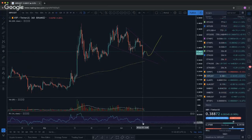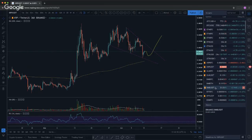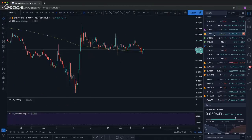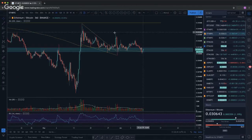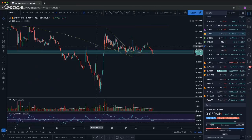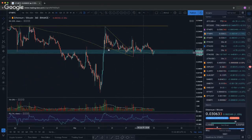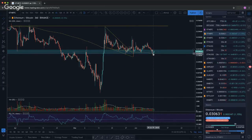Momentum is still pretty strong on the downside for Ripple. ETH is showing a bit more strength. If we look at, well, first let's look at them versus BTC as well. Yeah, so same actually on the 6 hour. ETH is actually holding the 200 moving average, and it's holding its support zone.